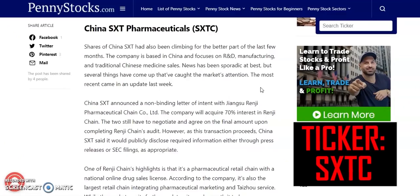And last but not least, the third penny stock trading under $1 is going to be China SXT Pharmaceuticals, ticker symbol SXTC. Shares of China SXT had also been climbing for the better part of the last few months. The company is based in China and focuses on R&D, manufacturing, and traditional Chinese medical sales. Now, news has been sporadic at best, but several things have come up that caught the market's attention.